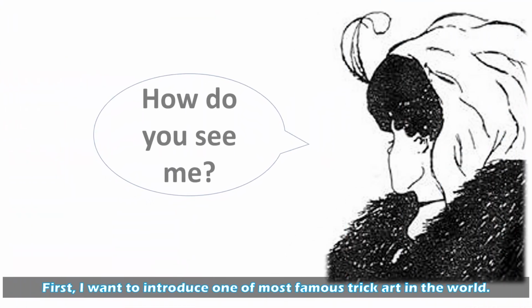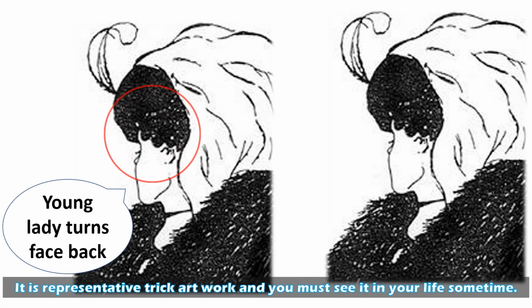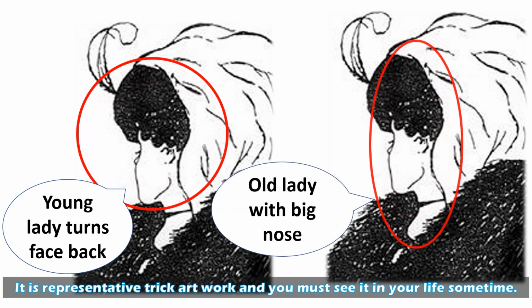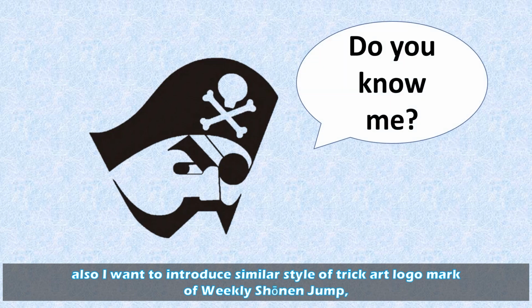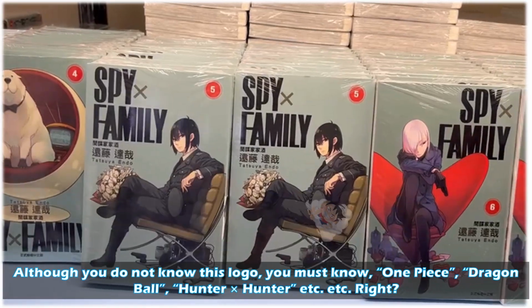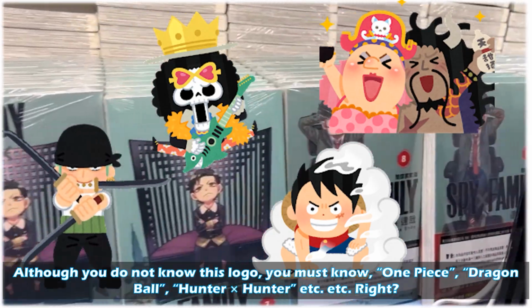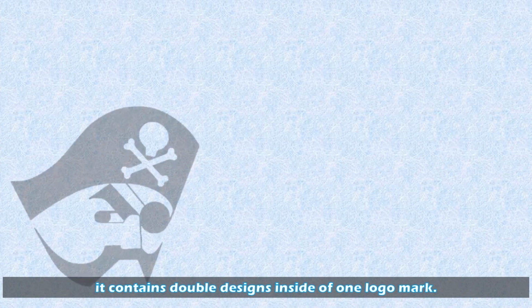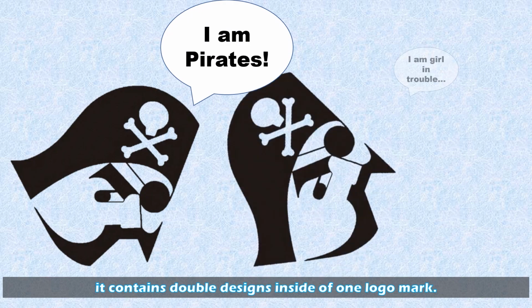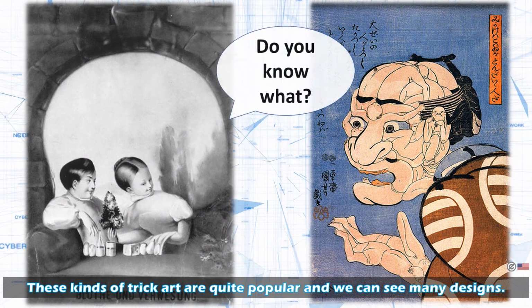First, I want to introduce one of the most famous trick arts in the world. It is representative of trick artworks, and you must have seen it in your life. Also, I want to introduce a similar style of trick art, the logo of Weekly Shonen Jump. Although you may not know this logo, you must know One Piece, Dragon Ball, Hunter x Hunter, etc. This logo is of the publisher of this comic magazine, Shueisha, and it contains double-face designs inside one logo mark. These kinds of trick art are quite popular, and we can see many designs.